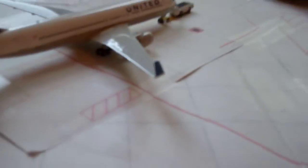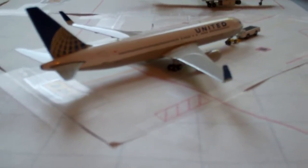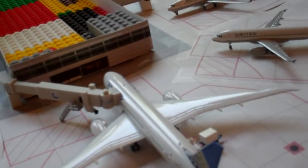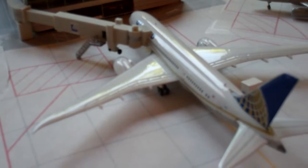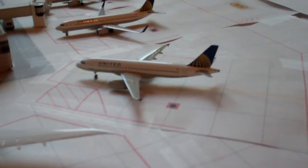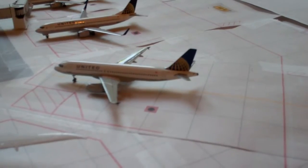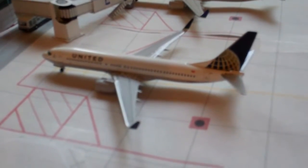So yeah, here we have a United 767-300, which is filling in for a 777-200 on its daily flight to Honolulu, Hawaii. Here we have a United 787-8, which is just loading up for a flight to Houston, Texas. Here we have a United A320 that's sitting crooked because it must have moved. It's going to head to Chicago O'Hare. Here we have a United 737-800, which is going to go to Boston.